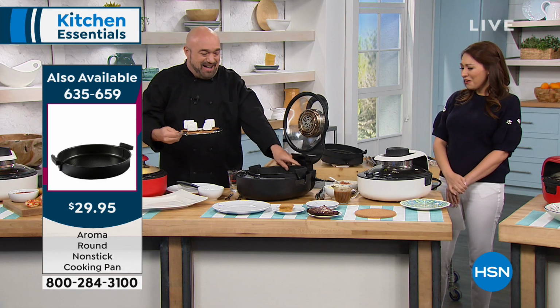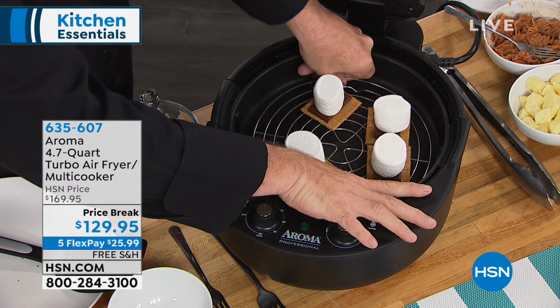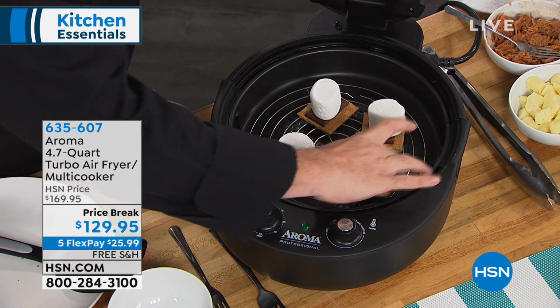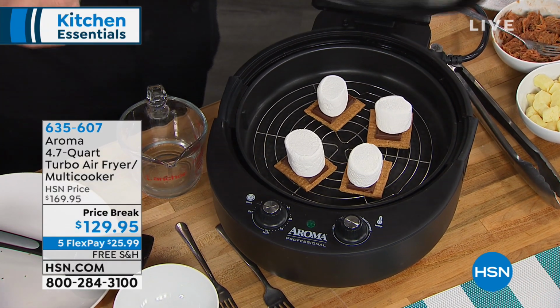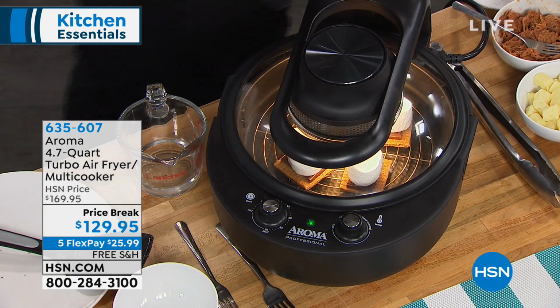Let's put the pan right in the bottom. And now we've got campfire s'mores without the camp or the fire. We don't need giant sticks. All we need is about 3 to 4 minutes in the air fryer. How cool is that?